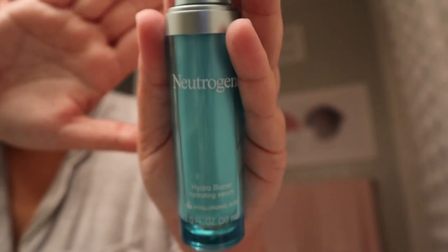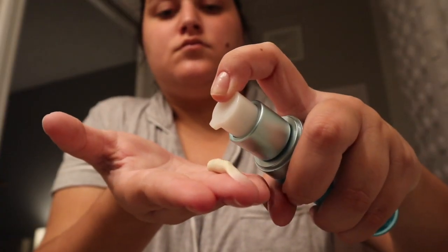And sometimes I'll mix it with the Neutrogena Hydro Boost Hyaluronic Acid Serum or with vitamin E oil. It really depends on the day. I think I prefer the vitamin E oil with the Au.Ra more than the hyaluronic acid. I like putting the hyaluronic acid on more during the morning, just to have my face more hydrated instead of at night. I prefer the vitamin E oil mixed with the Au.Ra over the hyaluronic acid.